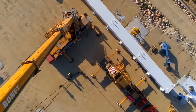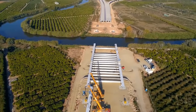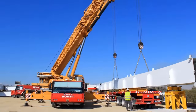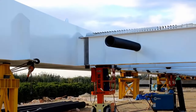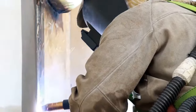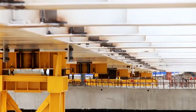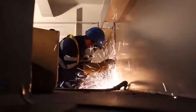This article delves into the significance of the Cullera-Favara variant bridge, its potential impact on the region's transportation landscape, and the specifications that underscore its engineering excellence. The foremost objective of the Cullera-Favara variant bridge is to enhance the safety of commuters traversing the critical stretch between Cullera and Favara. Currently, the N332 road, winding through the municipality of Ribera Baixa, grapples with heavy traffic, posing risks to both drivers and pedestrians.